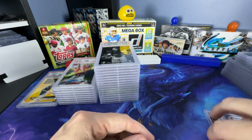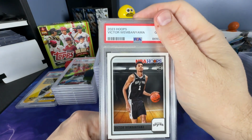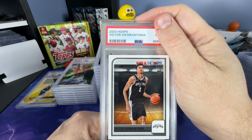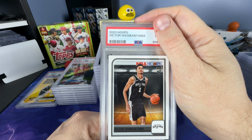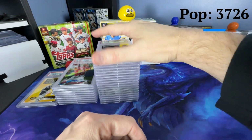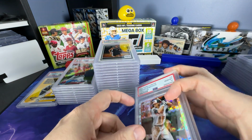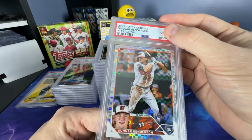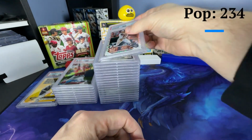All right, so next we have a Victor Wembanyama base Hoops. And, you know, these were like $100 for a while, so who knows what they're going to be now. I don't have any idea, but I wanted to get it in anyway. And I did get a 10 on that. All right, and then we have a Gunnar X-Fractor, and that got a 10.